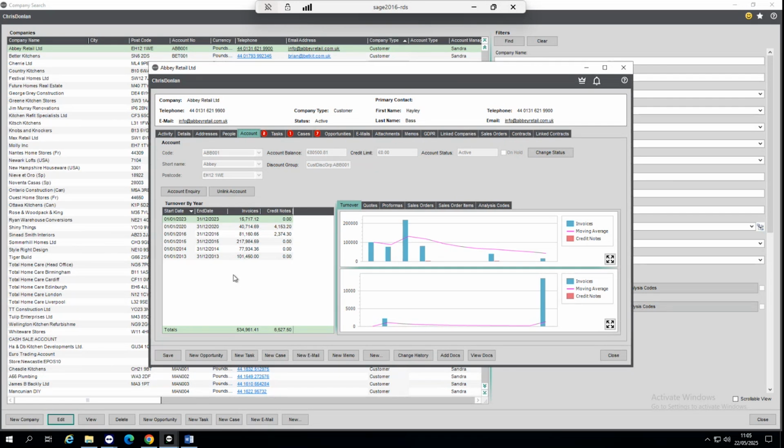Consequently, over here to my right, I can now, if I wish, raise a new opportunity. Maybe this company might be interested in buying a product from me. I can create a task and assign it to another member of the team. I can build a case. So if the customer has an issue or a problem, I might need to track that case through to conclusion.